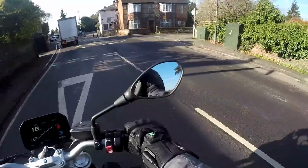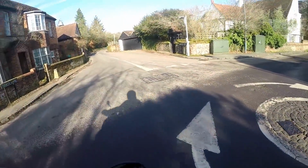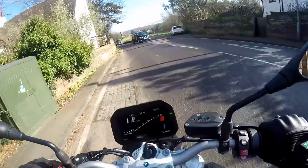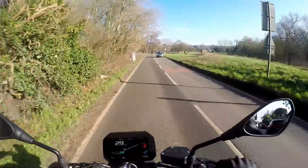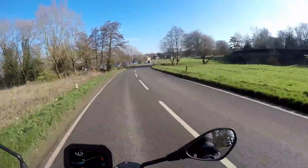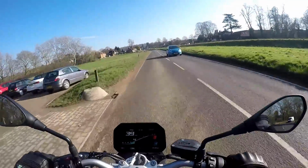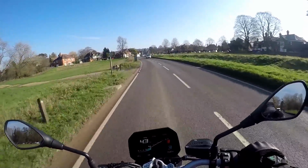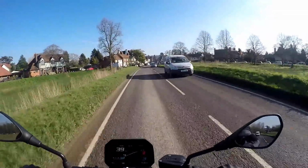Actually, let me turn right around this roundabout because I don't want to be stuck behind that van. There's also a chance to see what she's like on a tight turn. Quite a nice turning circle on here. What a beautiful day. I'll be a little bit careful on the bike because, as I mentioned, the tyres aren't scrubbed in yet, and I definitely don't want to bin a brand new bike for the boys at Bahnstormer. That would be bad.